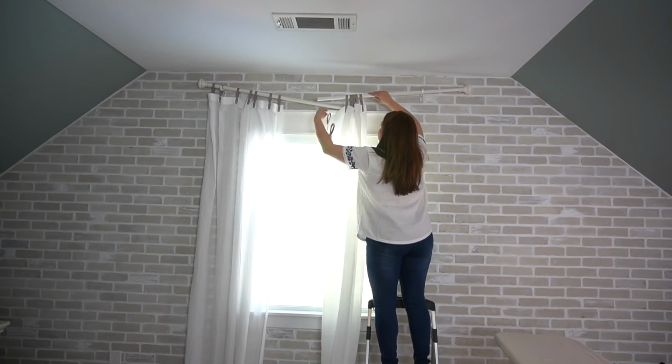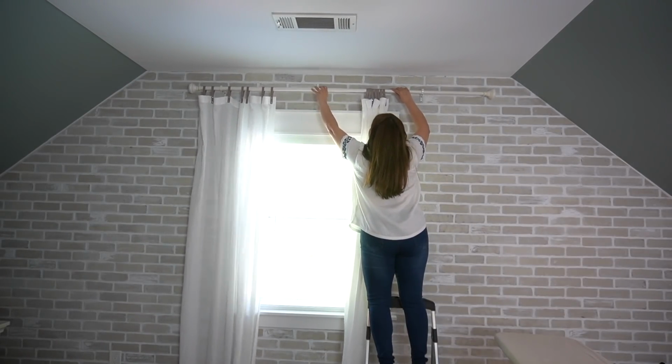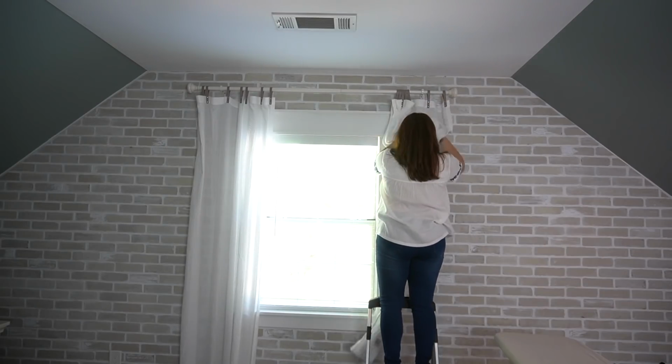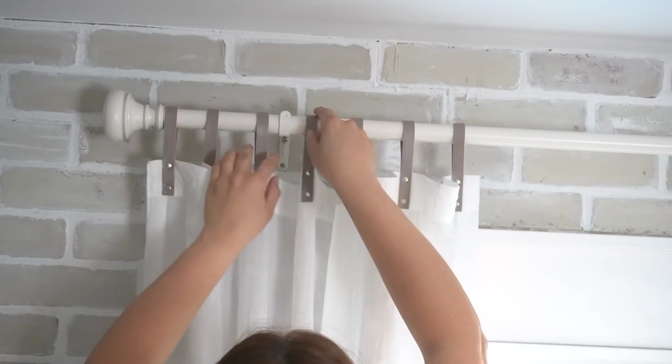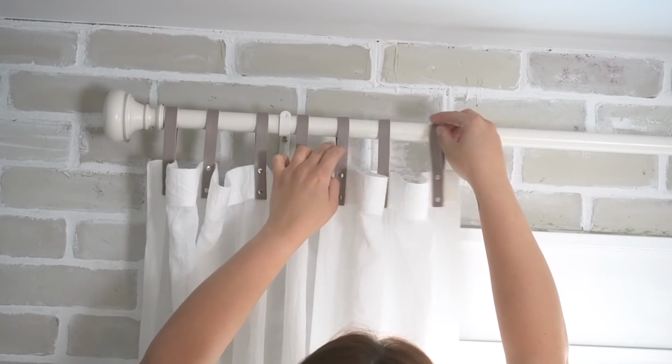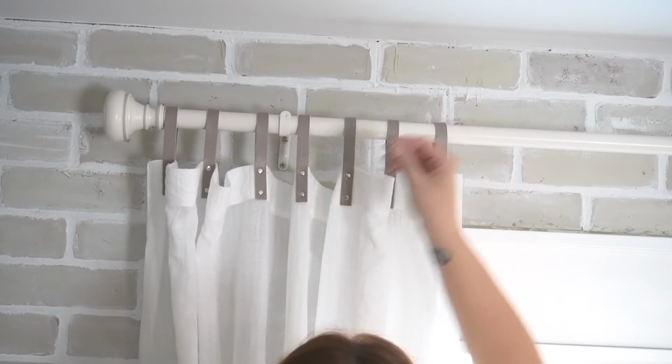And these curtains are so beautiful. I love that they're nice and flowy and see-through, but the top of them is what sold me on these. These have these beautiful leather straps to hang them from, and I thought it was so unique.